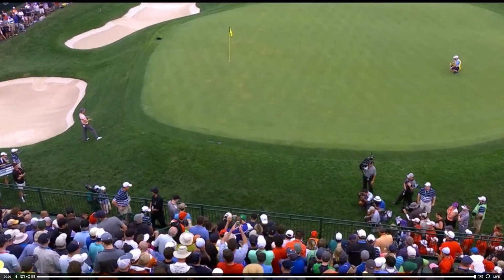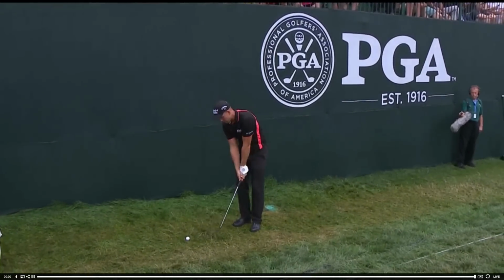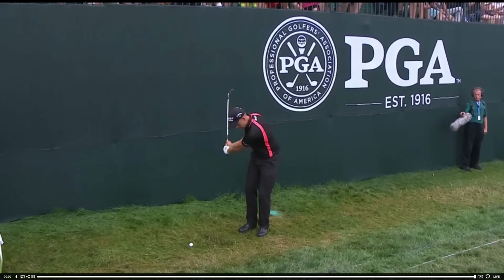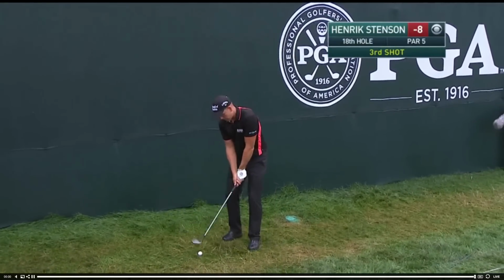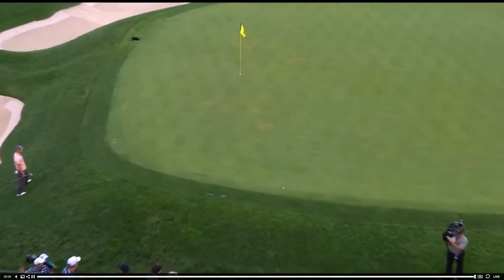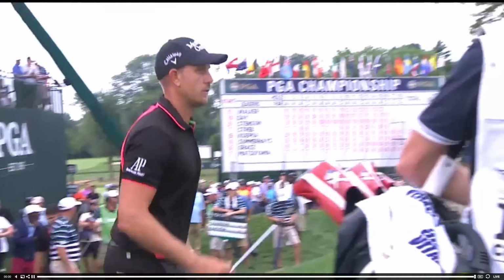Stay still, quiet, please. Very similar shot that he had on the backside of 15, except a better lie. Still has to accelerate through it. Landed about 6 or 8 feet on the green. Just got there, but it'll funnel all the way down. Ever so close anyway. A bad shot by Stenson, that left for a birdie.